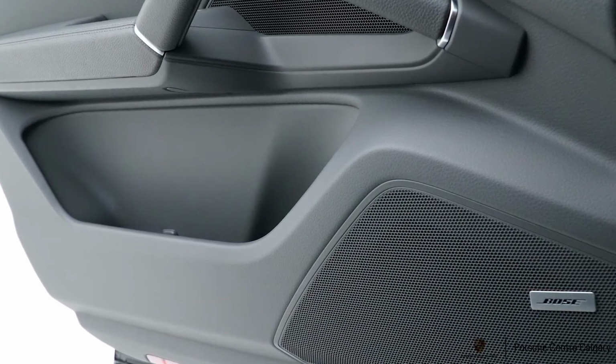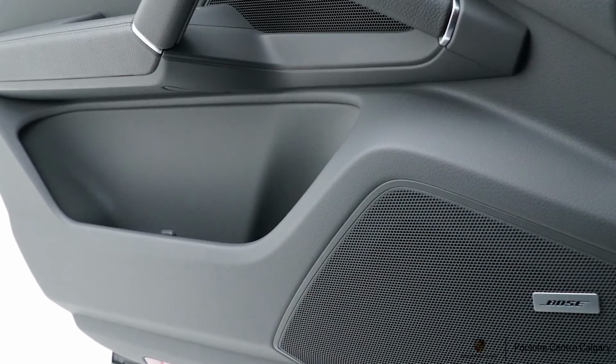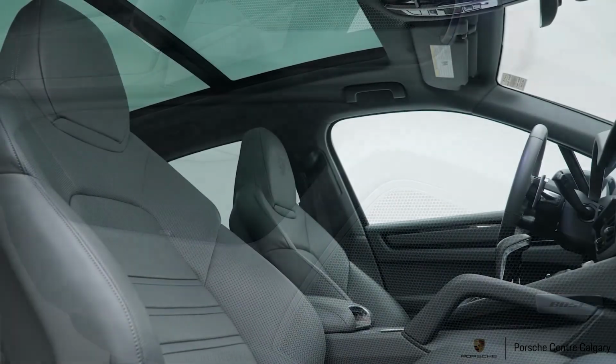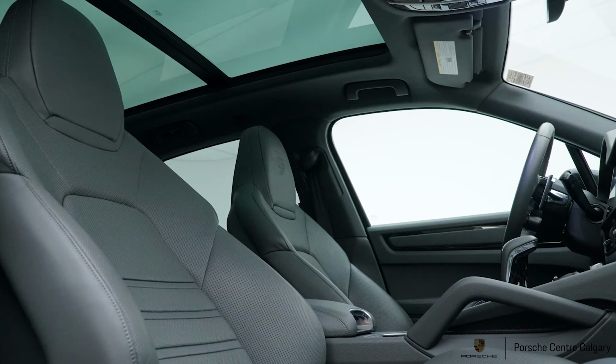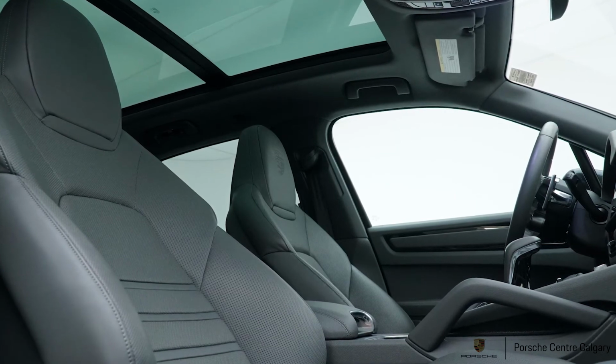You also get the Bose sound system, you get the panoramic sunroof, the entry and drive, so you're just touching the door handle to unlock it. The lane change assist, which is the blind spot warning. Also the Matrix LED headlights.